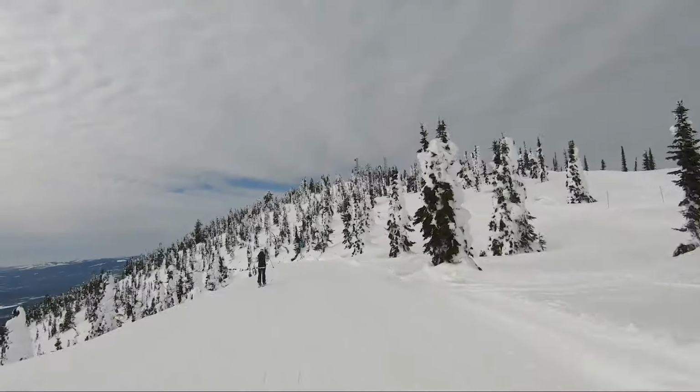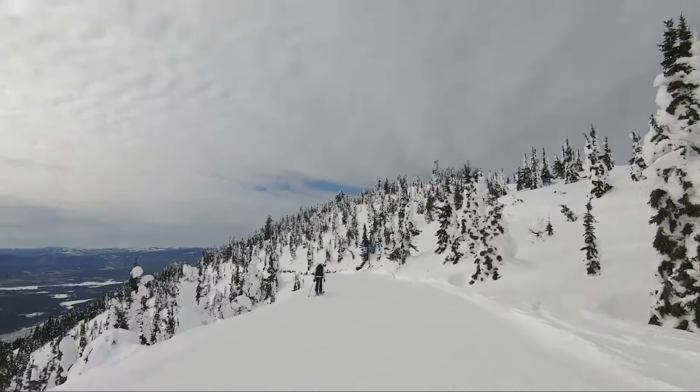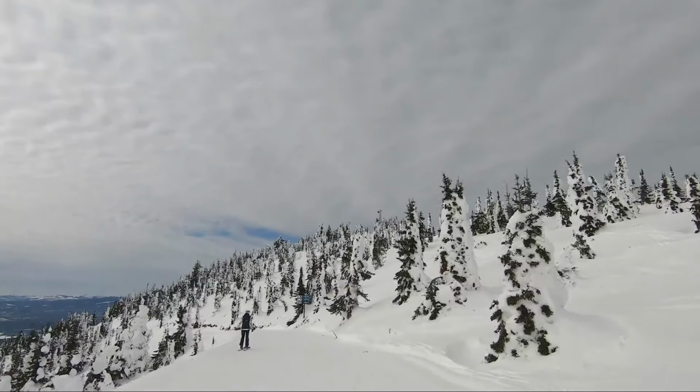You want to pick up speed at the beginning of this run because it does get pretty slow along this section, but it does have beautiful views. Snowboarders struggle with this run a lot.